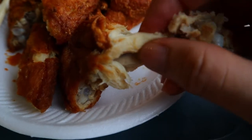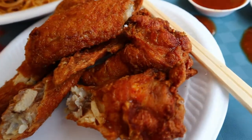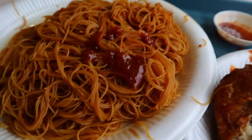Chili sauce is nice and tangy, but the juiciness, oh my god, this could be a bottled juice. If you squeeze the chicken, they can create a whole bottle of this chicken juice right here. Absolutely phenomenal. Of course, the best combination is chili sauce with the fried noodles on the side.